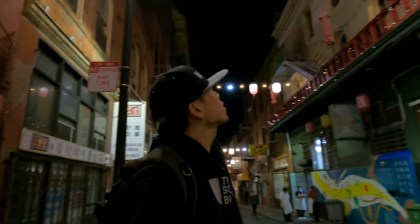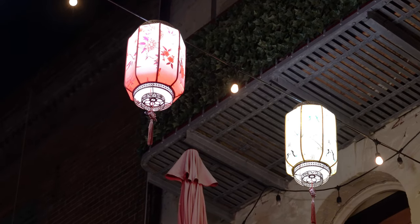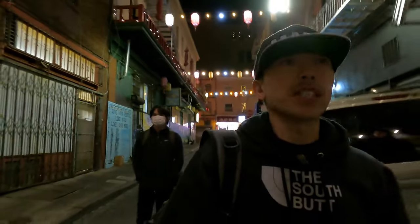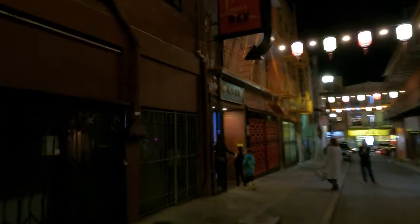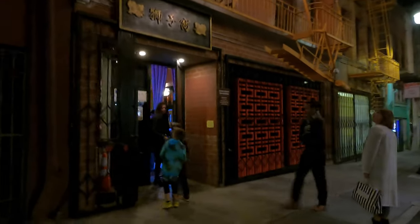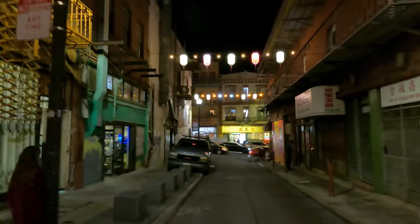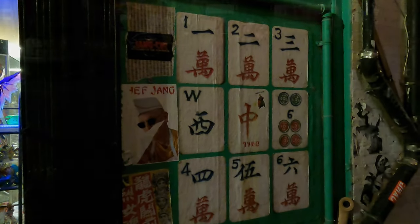Another alley and more lanterns, and these are different. The design's a little different. So pretty neat also. Behind me, you have some Chinese uncles taking a break from working, just talking smack, smoking. But check it out, we also have the Lion's Den here. It's like a nightclub. Oh, kids trying to go in there. No kids. Moving on. Well, here's one of the coolest wall art I've ever seen in Chinatown.